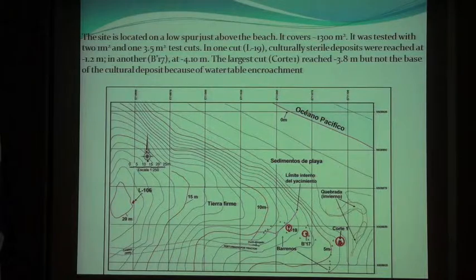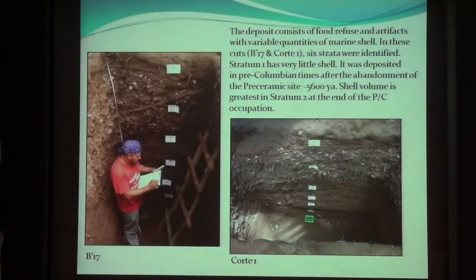But the site is deep. This cut here reached 4.1 meters, and this larger cut got to about 3.8 meters, but didn't hit the bottom because of water table encroachment, which is a huge problem. There's going to be a massive problem for the next archaeological team who goes to work. They're going to have to work with pumps and make sure they pump the site and get down to the basal layers. But at least in two cuts, we got down to the initial occupation of the site.